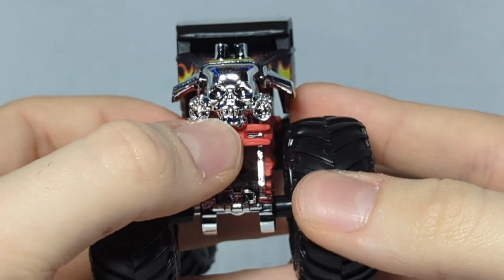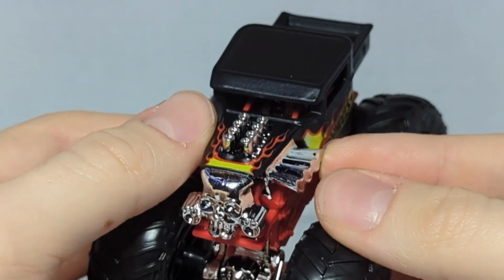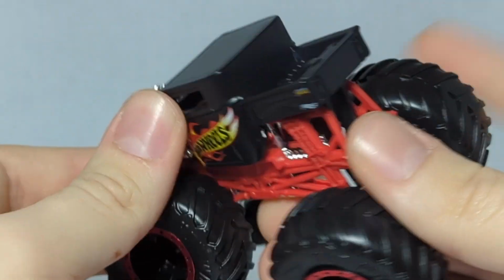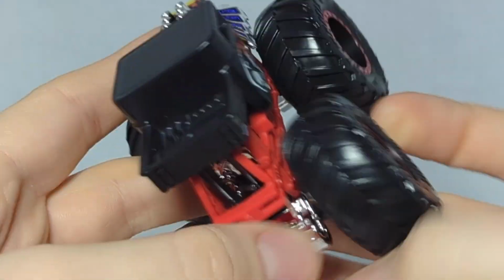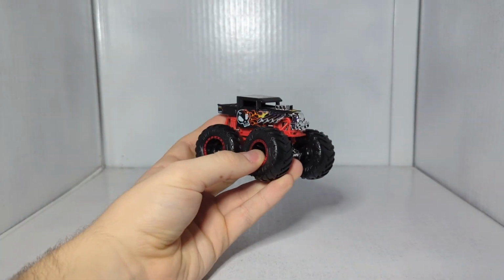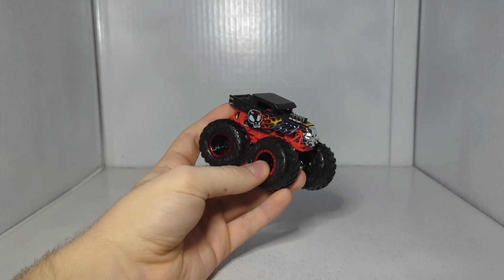On the front, you've got the famous skull grill with the headlights and the hands, those little things peeking out the top there. And then you got the flames on the hood, nothing on the top, nothing on the back, nothing on the tailgate. So as you can see, you also got the battery and the fuel tank back here as well. Pretty cool little detail there, but we've seen this Bone Shaker a million times, so I'll get it out of your face and we'll move on to a truck that we haven't seen before here on the channel.